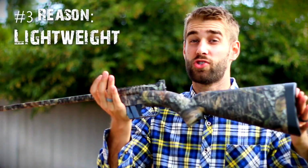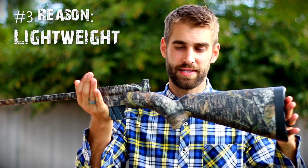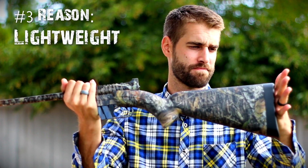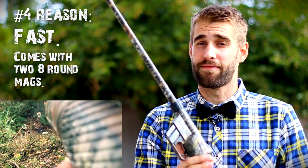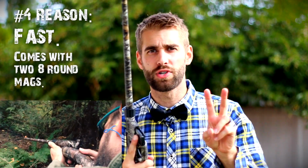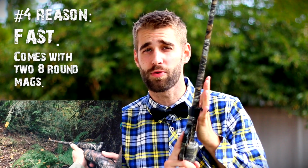Number three, it is super, super lightweight. Yes, it does float, and this is nearly half of the weight of the Ruger 10/22, and that's definitely something that this has going for it. Number four, it is extremely fast to shoot. There are some survival rifles out there, or like shotguns that only have 2 shots. This, you can rattle off so many so fast.